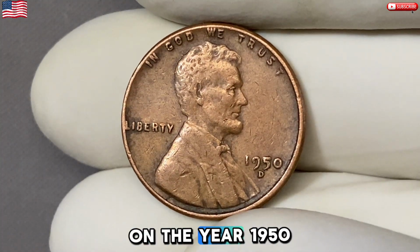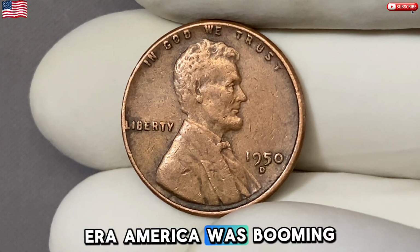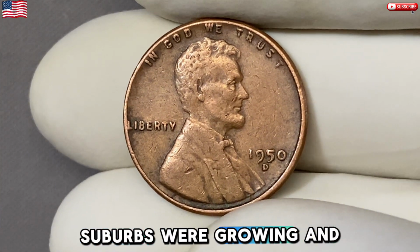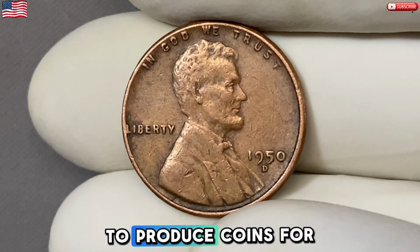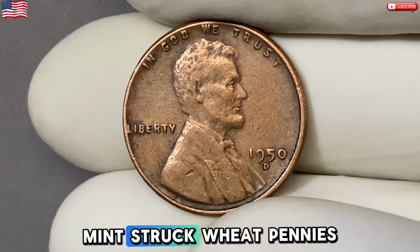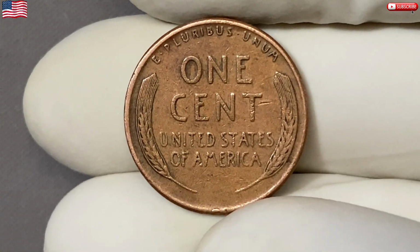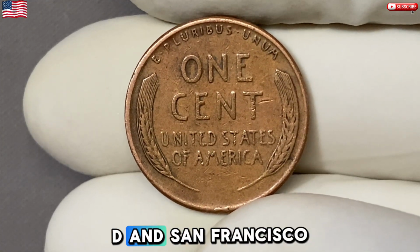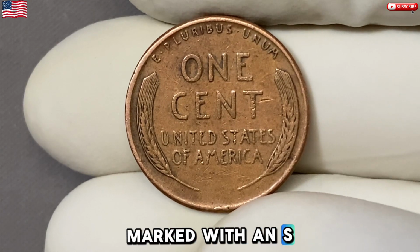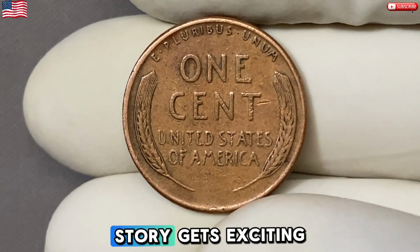Now, zoom in on the year 1950. The post-World War II era. America was booming, suburbs were growing, and the mint was working overtime to produce coins for a rapidly growing economy. That year, the U.S. Mint struck wheat pennies in three locations: Philadelphia, no mint mark; Denver, marked with a D; and San Francisco, marked with an S. While millions were produced, not all were created equal, and that's where the story gets exciting.